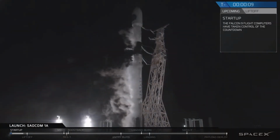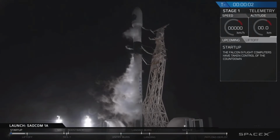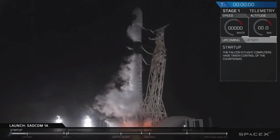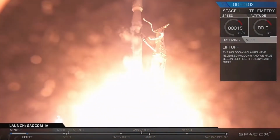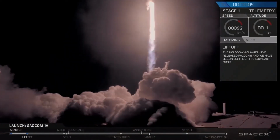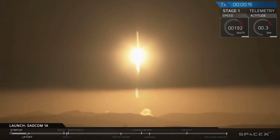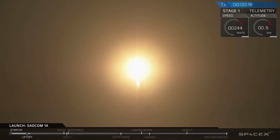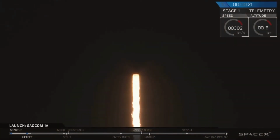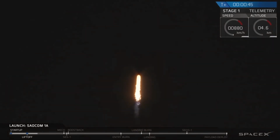Ten, 9, 8, 7, 6, 5, 4, 3, 2, 1. Ignition. Liftoff. Just cleared the tower. Signal props nominal. Power and telemetry nominal. All telemetry stations are receiving.